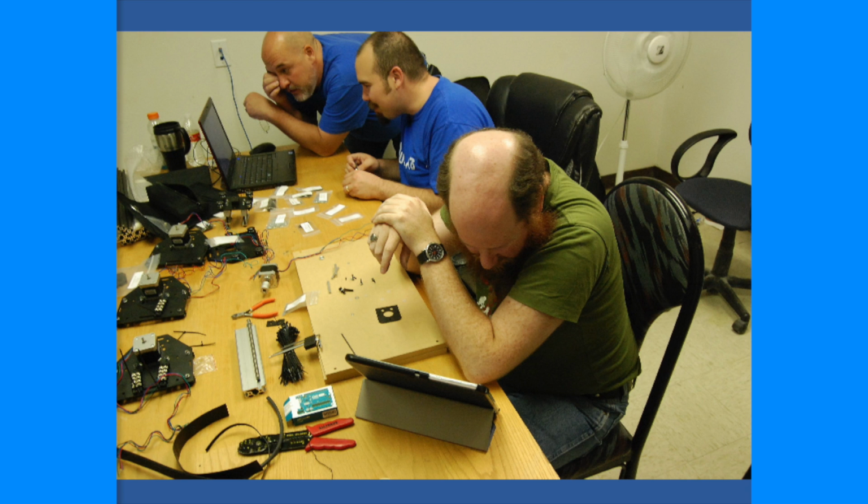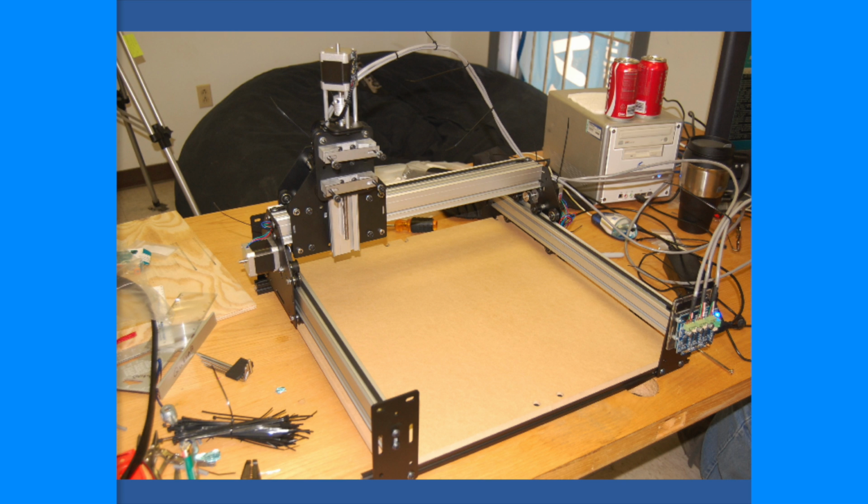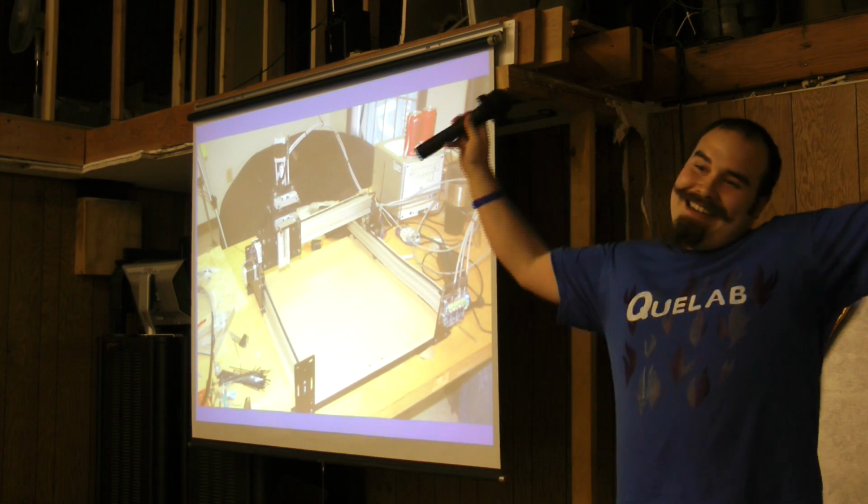This is Jeff, JT, and myself. We are building a Shapeoko CNC. It's a computer-controlled 3D carving tool. Cool thing about this guy is that we won it in a contest. Inventables was giving away one in each of the 50 states. Aaron emailed us all. He's like, hey, we should enter this contest. And we all just passed around a bunch of drafts of our entry and sent it in. And yeah, we won. So.